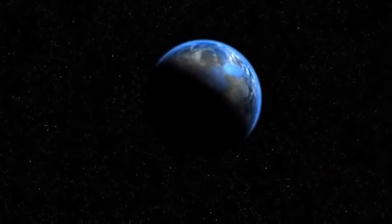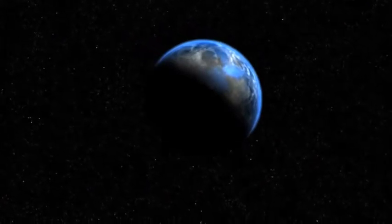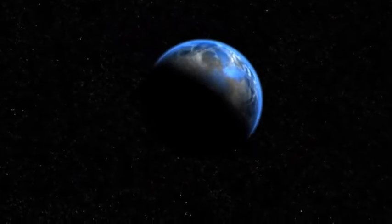Now, within the very same system, the team also refined the orbit of a previously known planet called Gliese 581d. What they found was that this planet is definitely within the habitable zone of its parent star. Now what that means is that the planet is just at the right distance from the star for any water that might be present at its surface to be liquid. If it were any closer, the radiation from the star would be too strong and the water would evaporate. If it were any further away, it would be too cold and the water would freeze.